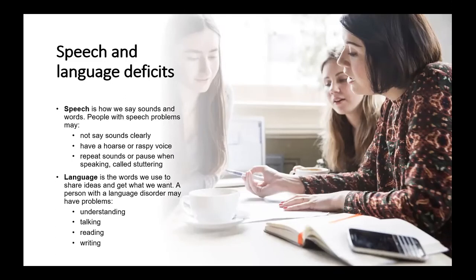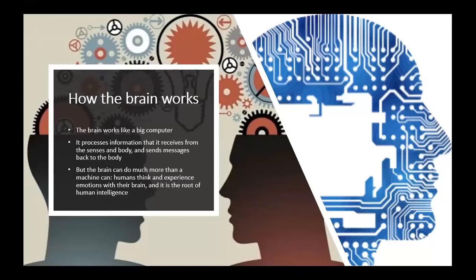So they may have stuttering or stammering. Whereas language, if we talk about verbal language, are the words we use to share ideas and to get our needs and our communication across. And so people who have language deficits may also have problems understanding what other people say to them. They may have problems reading and writing and just being fluent in their conversation.